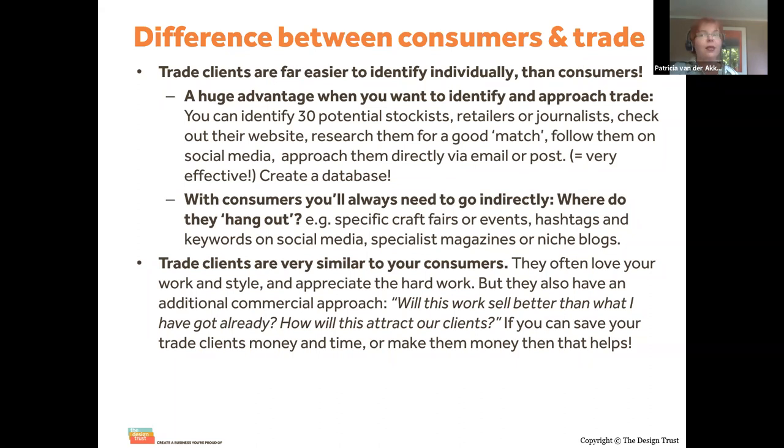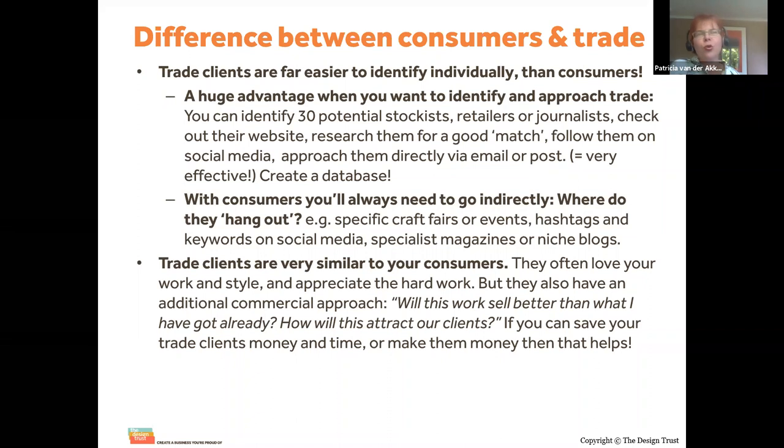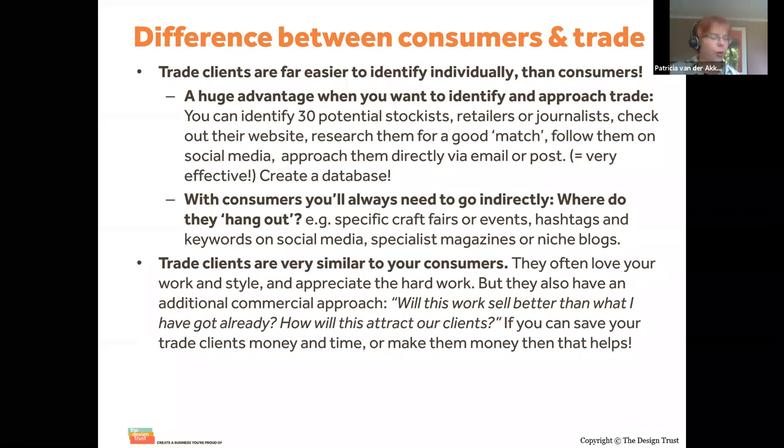Trade clients are very similar to your consumers. They often have a similarity in style. They're very often also very passionate about what they do. But of course, they have a slightly more commercial element that they also need to think about. So your trade clients will also think, will this piece from you sell better than what I've got already? How is this going to attract my clients? So when thinking about the motivation of why trade clients buy from you, do take that commercial element into consideration as well.